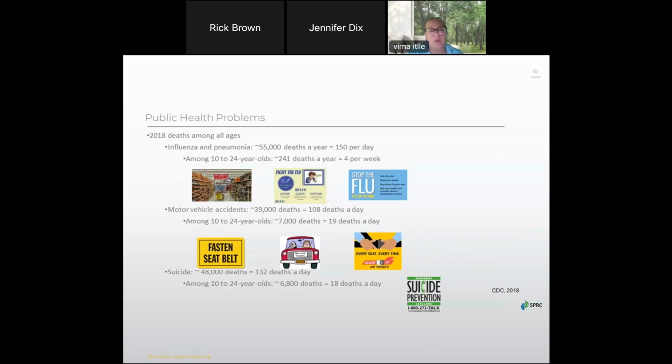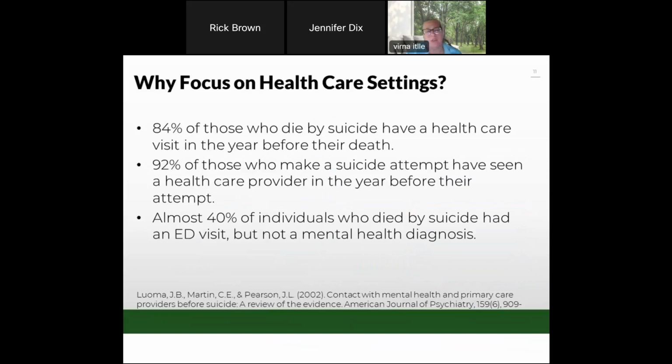And so when we think about suicide, I always like to just sort of ground for people, when we think about the number of people that we're going to lose over the coming year, more than 50,000 people to suicide. That's an incredible amount of lives lost. And what we know is that primary care has a really important role to play. Most people in suicide prevention say really the biggest opportunity is in primary care.